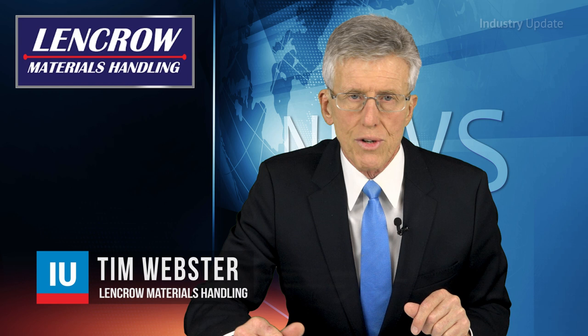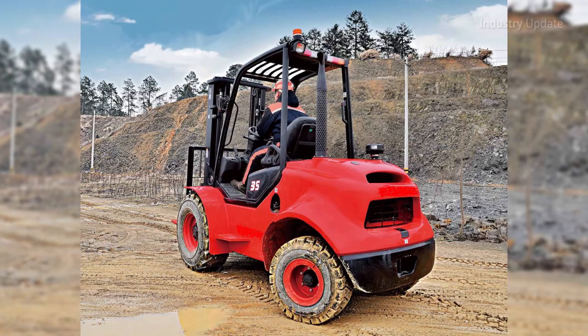For easy operation in all terrains, Lencrow offers the affordable HRT series of four-wheel drive forklifts. Hi, I'm Tim Webster. With capacities from 2,500 to 3,500 kilograms, lift heights to 6,000 millimetres and side shifter standard, these rugged units are designed for the Australian market.